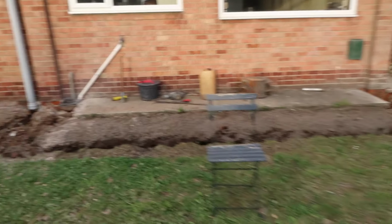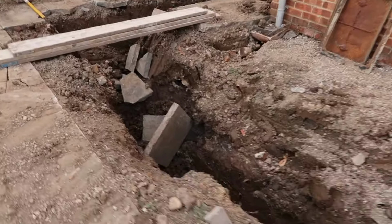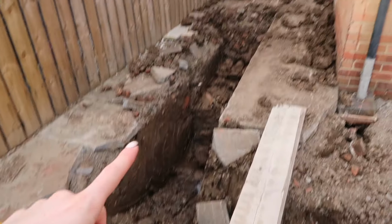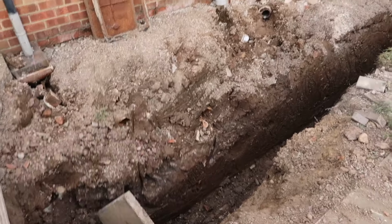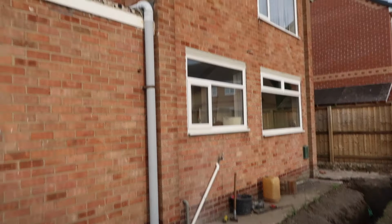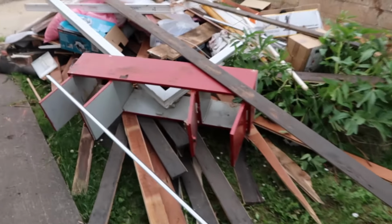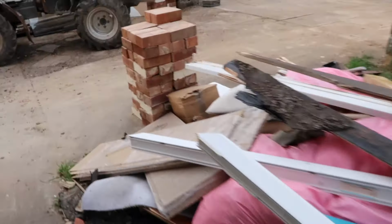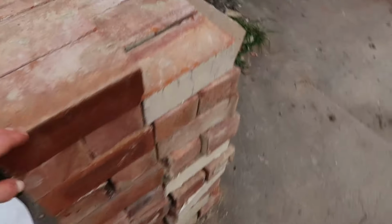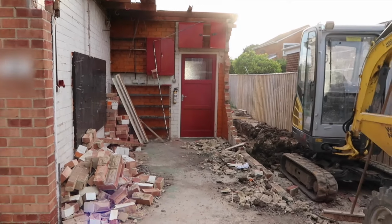The back's pretty much looking the same, to be honest, but they've done this corner. So yeah, he's done this corner around here, and we currently don't have any drains, so we can't use the toilets or the sinks or the shower or anything. This is all of the garage basically, and then these are all the bricks from the garage because he's planning on reusing them. That's why I had to come down so soon. Day 2 complete.